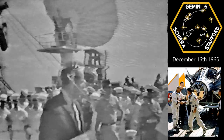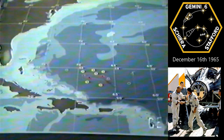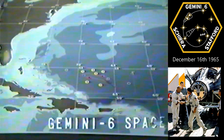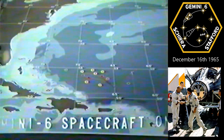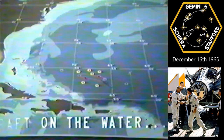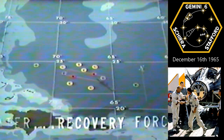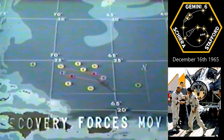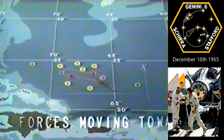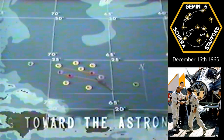32 knots, making pretty good time over toward the spacecraft. But once that flotation collar is attached, Schirra will open up his hatch, and he will be the first to emerge from the spacecraft. Stafford will crawl across the console between them and emerge from the same hatch. Then they will decide, as they sit atop their spacecraft, presumably, whether they will stay with it and be lifted aboard the aircraft carrier in the spacecraft, or will they leave by helicopter, lift up to the helicopter, and return to the aircraft carrier Wasp. That decision is a pilot's decision alone.